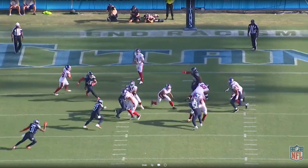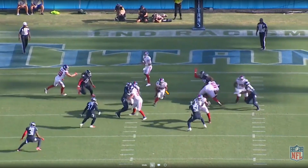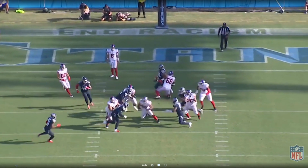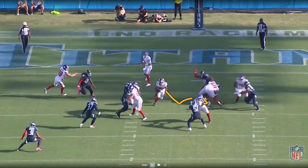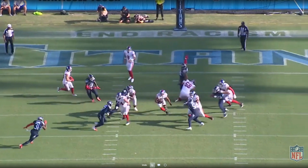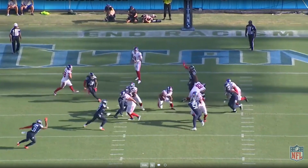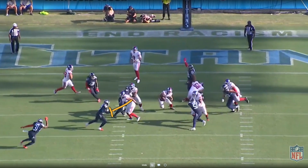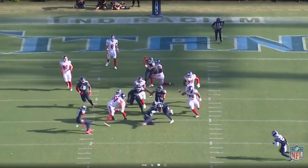Look at how he attacks him. Like, he makes him think that he's going to bounce it out this way. And that allows Feliciano to lock up and engage Long. And then Barkley just cuts it back. The Titans are playing Amani Hooker in the box here. And the angle that Barkley took towards Long also helped the other guard, Glowinski, get to the next level to pick up Amani Hooker. And then just watch the vision and cut back right there by Barkley.